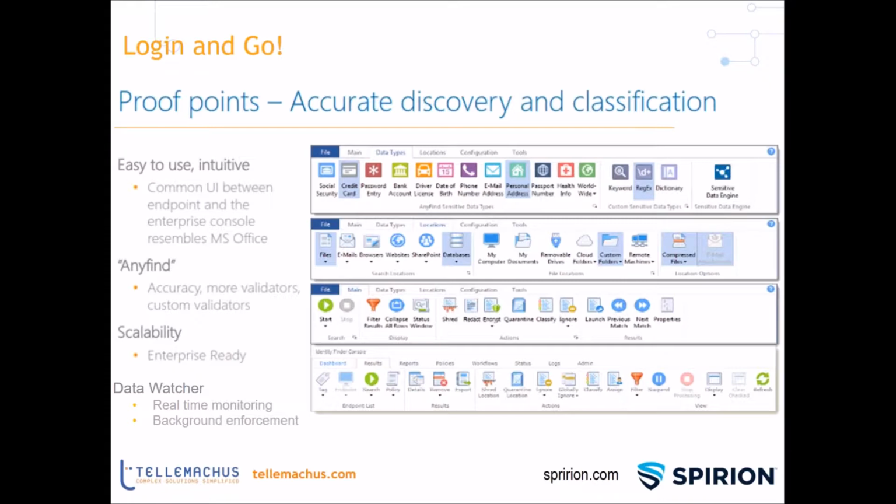And what Spirion will do is once a piece of a file has been saved or edited and saved back to disk, our Data Watcher will automatically pick that file up and classify it in real time. Based on the edit, we could either upgrade the classification to the highest level, or if sensitive data has been removed from the file, reduce the classification of that file.